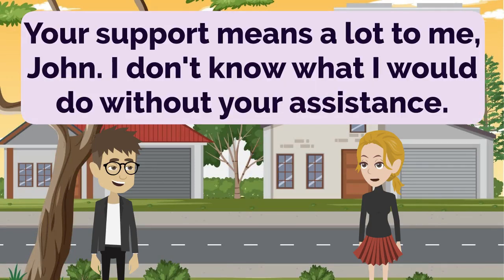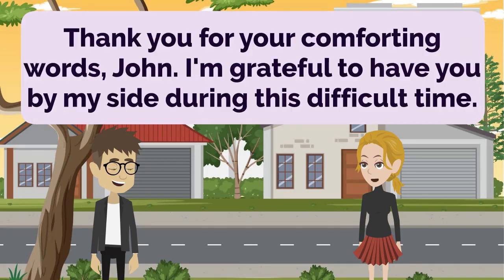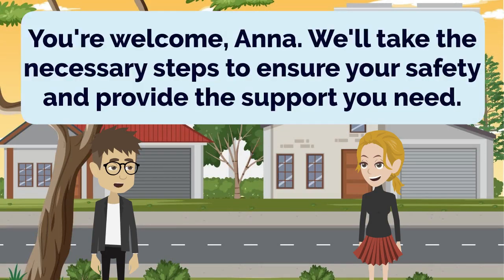Your support means a lot to me, John. I don't know what I would do without your assistance. I'm here for you, Anna. We'll navigate through this together. Remember to take some deep breaths and stay strong. Thank you for your comforting words, John. I'm grateful to have you by my side during this difficult time. You're welcome, Anna. We'll take the necessary steps to ensure your safety and provide the support you need.